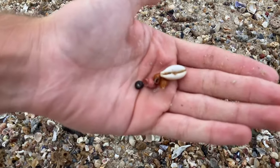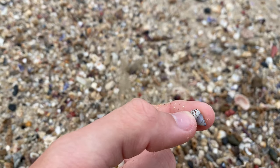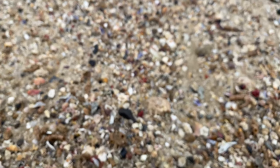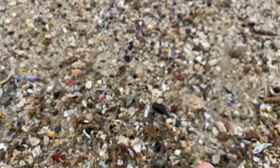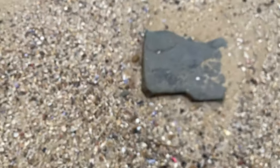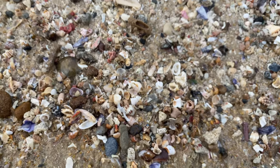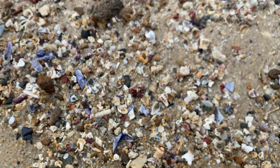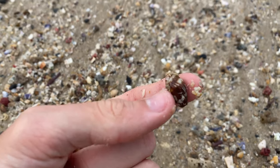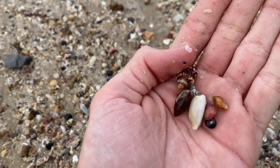It's got no pattern on it anyway. It's just a long sort of cowrie. Oh, look at that little fella. Wow. Let's focus on that. I'm having to manually focus it. They're so tiny. See, here's what we've got so far. Pretty cool. I have no idea what that long one is. Let's come up here a bit. There's nothing there. Anything in here? Another Mitra. I'll show you guys at the end when I take all these back up.